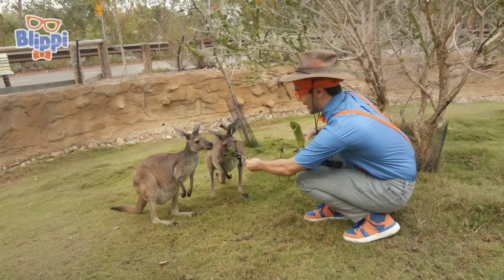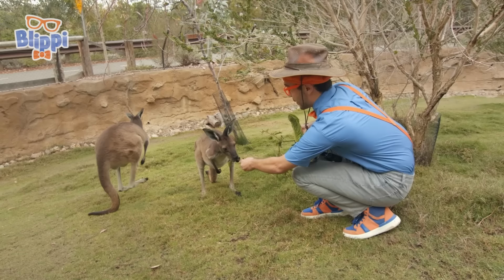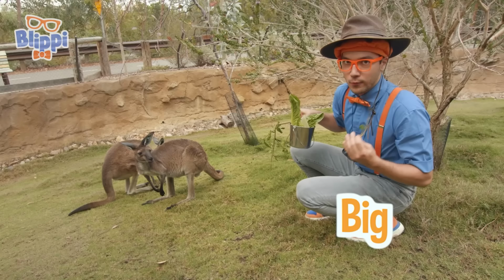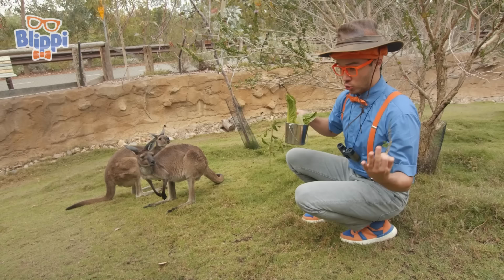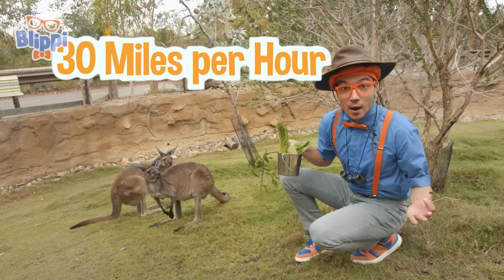Whoa, look at them. Whoa, these kangaroos are a lot bigger. Yeah. You see their ears? Their ears are so big, so they can hear really well. And look, their feet are even bigger than bees. Yeah, a kangaroo is so much bigger and their feet are so much stronger that they can go up to 30 miles per hour. Whoa, that's really fast.